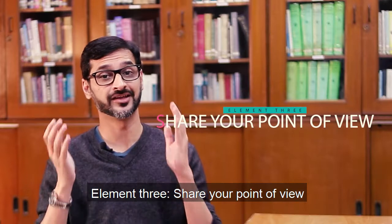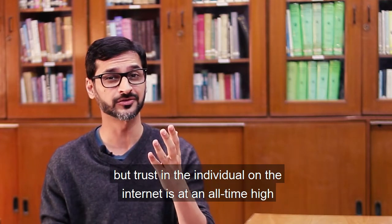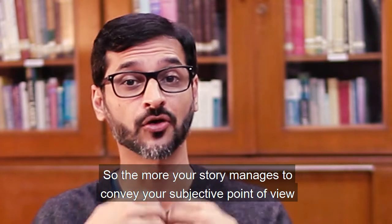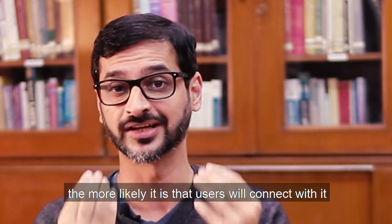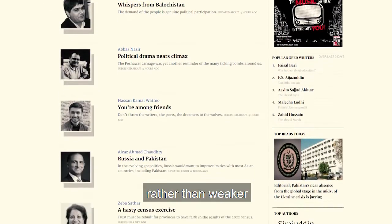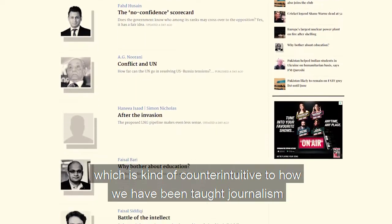Element 3 is share your point of view. Trust in the media is at an all-time low, but trust in the individual on the internet is at an all-time high. So the more your story manages to convey your subjective point of view, the more likely it is that users will connect with it. In this space, sharing your opinion actually makes a story stronger rather than weaker, which is kind of counterintuitive to how we've been taught journalism.